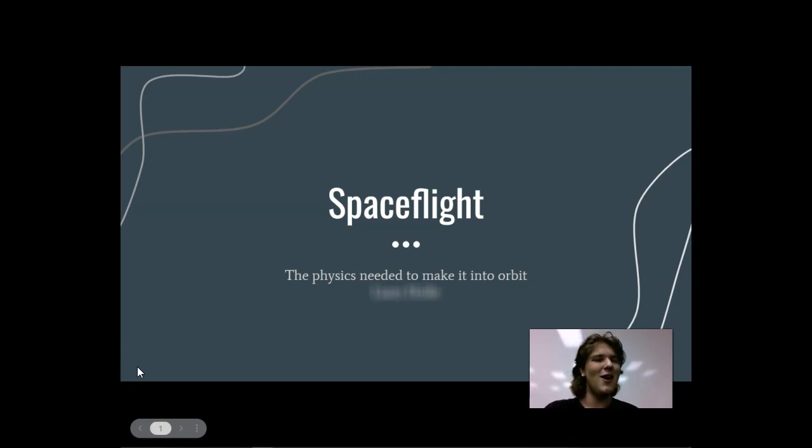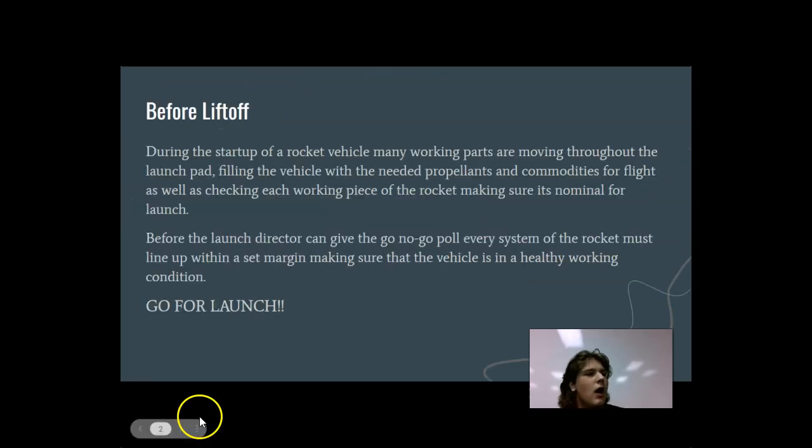Howdy, my name is Liam Hawley, and I'm going to be talking about the physics needed to make it into orbit. Before liftoff, there are many things that have to happen on the pad, including filling the rocket with the needed propellants and commodities for flight, as well as checking each of the working pieces of the rocket to make sure it's normal for launch.